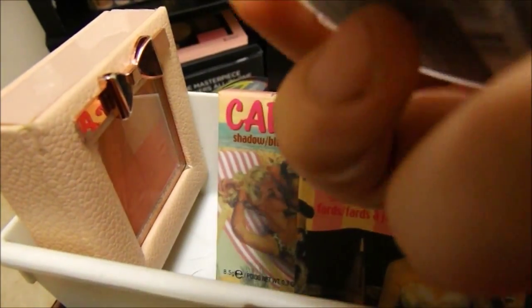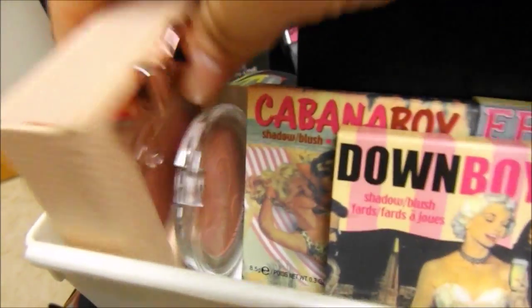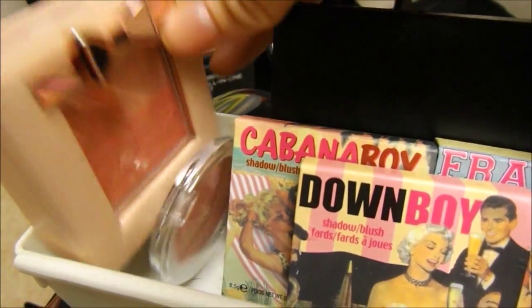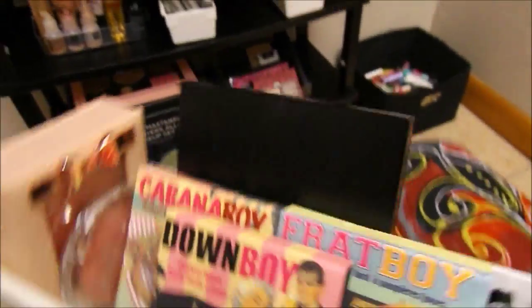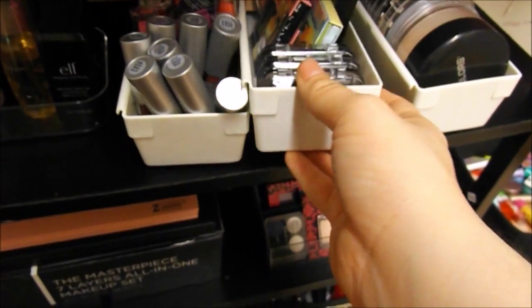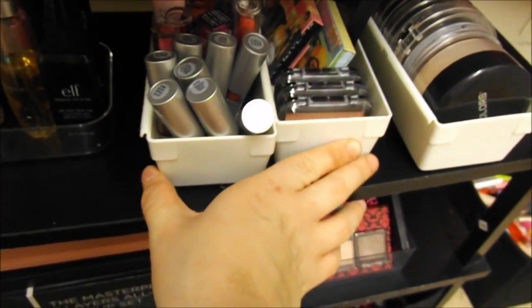I have the Essence blush, and this is adorable, one of my other favorite blushes. Then I have the Physicians Formula blush in Nude Wear, and the rose gold packaging, which is so beautiful. I think I mainly bought that for the beauty of the packaging, and then I found out that it was a great product too, so I was like, yeah, A+.